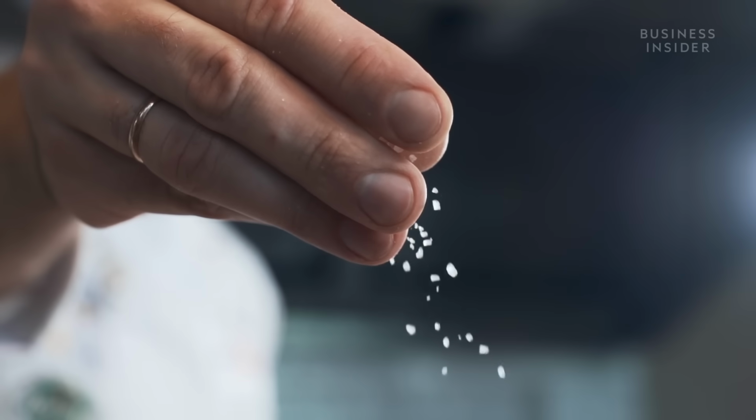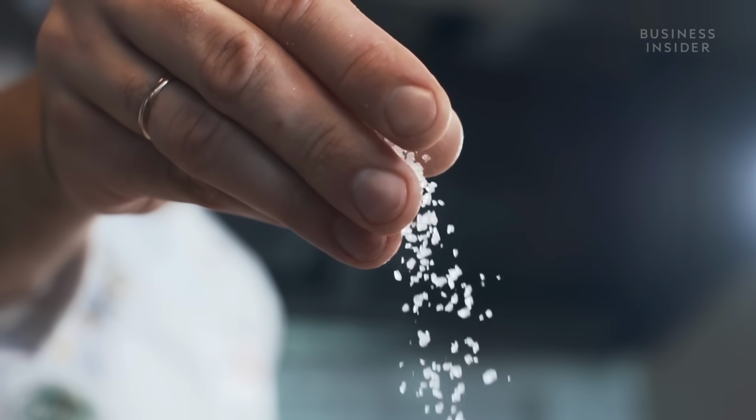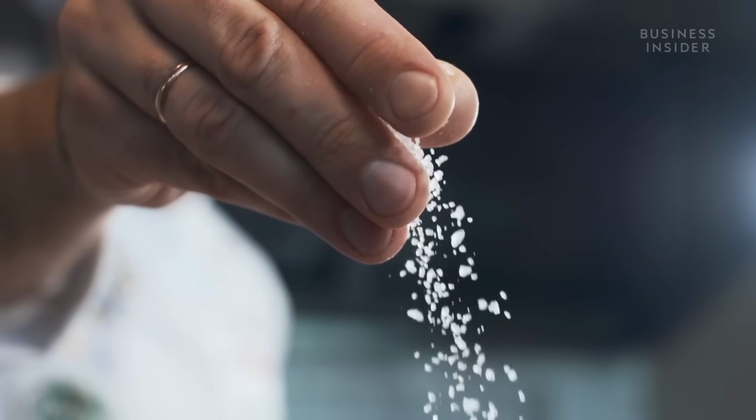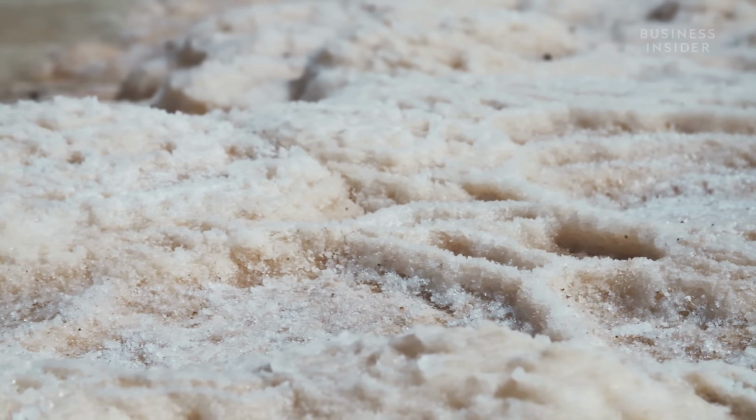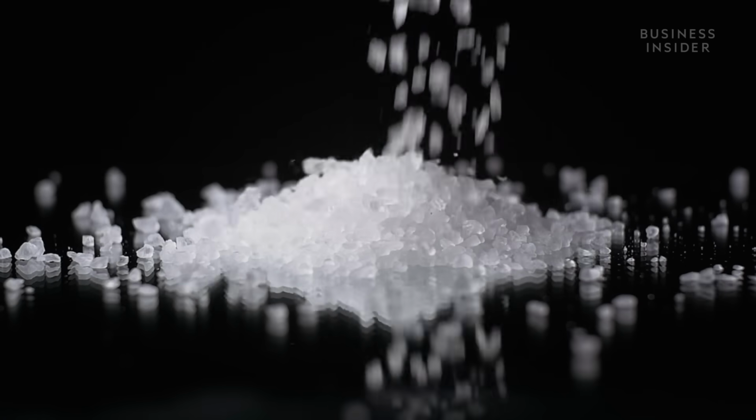So Himalayan salt doesn't have the health benefits claimed, but it's still marketed as a luxury salt, and global salt consumption is forecast to be worth $14.1 billion by 2020. So does it taste any better for the price?